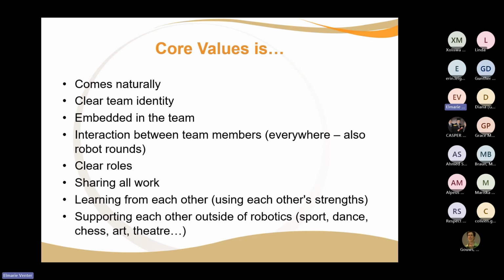Even though they are forced into a team within the school environment, it's not just a school event or just a club event. They can go to a sports event where one of their team members participates. Someone is in a theater, go and watch. That gives them exposure to more things in any case.